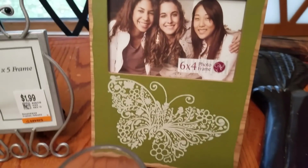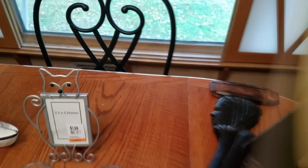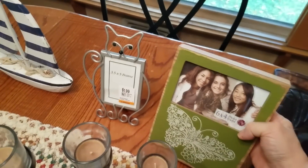And this one is very, I don't know, it's very green. It's got a butterfly on it. It's wood. And it was only $1.50. So yeah, happy with those.